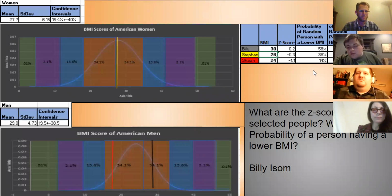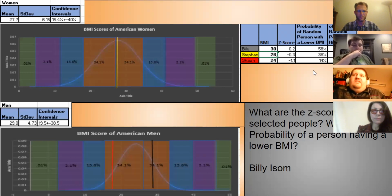Billy, what are the Z-scores of the selected people, and what is the probability of having a person with a lower BMI? All right. The Z-score for myself is 0.2 with a BMI of 30. My sister has a BMI of 26 with a negative 0.3 Z-score. And Sean has a BMI of 24 with negative 1.1. The probability of having someone with a lower BMI than myself is 58%, whereas 42% with the higher BMI. And my sister, she has a 38% chance of someone having a lower BMI than her, and 62% higher. And then Sean has a 14% chance of someone having a lower BMI than him, and an 86% chance of someone having a higher BMI.